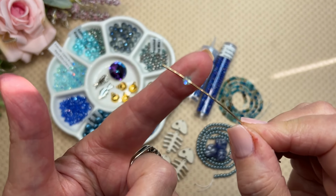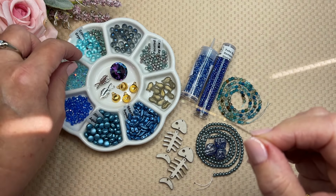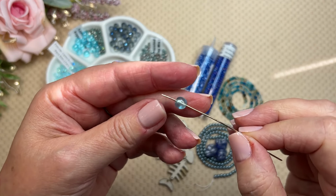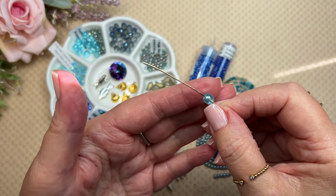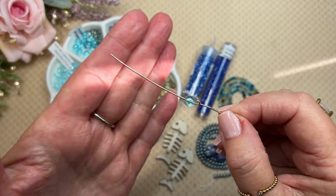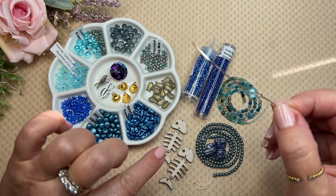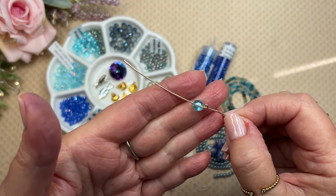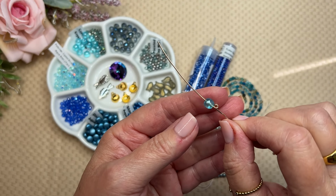But we also got these beautiful crystal bicones. They're 4 millimeter in an aqua color. And we also got these, which are not going in my first project, but are going to go in my second project. If you know me at all, if you've been here before on this channel, you know that it's impossible for me to unbox beads without instantly designing. When I opened this, I knew what I wanted to make today, and as I looked at the beads, I already knew what my next project was going to be. So I'll put this in another project.